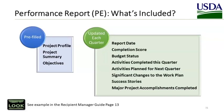The last section of the report is major project accomplishments. This section is cumulative. Don't delete this information each quarter. Keep adding to it so that at the end of the project completion, when the project's completed, you'll have a really good timeline of all of the major accomplishments that happened. So that is the only section of the report that you do not delete. You just keep adding to it.